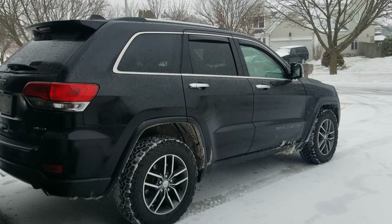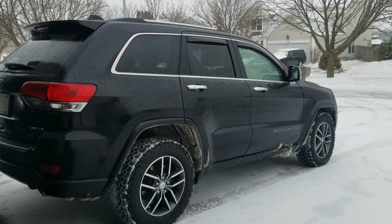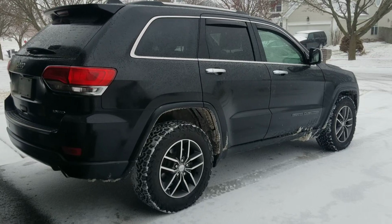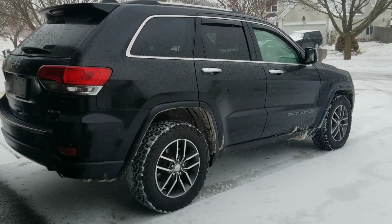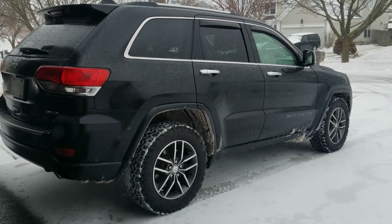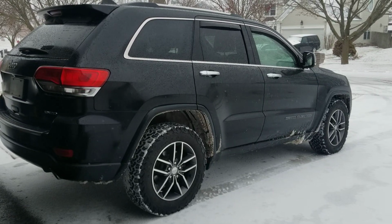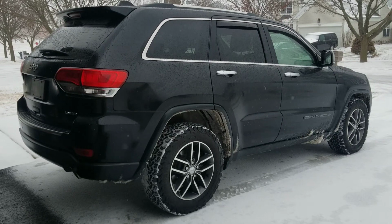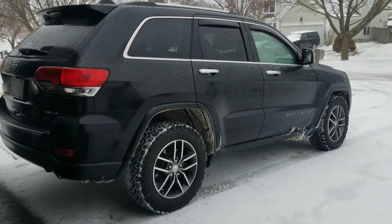I love these tires, and hopefully I can have a driving video of these. I'd have to see, I don't know what the weather's going to be like. If it was constant snow, then that'd be fine.